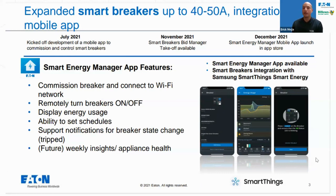You can set notifications, and it gives you a weekly insight as to what your usage of the power is for that specific breaker.